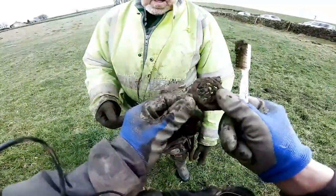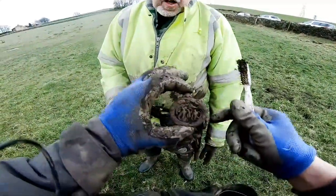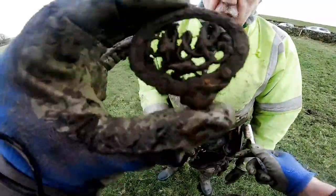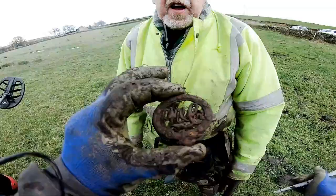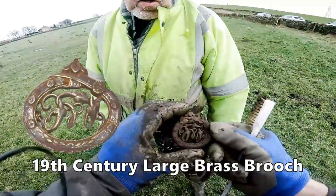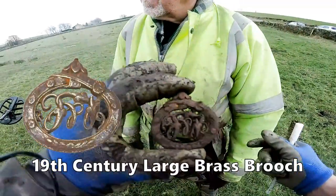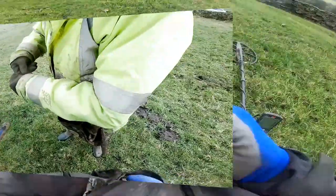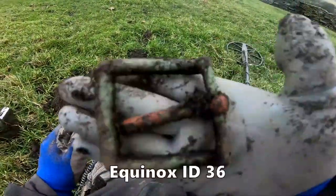What is it, a badge? I don't know. I think it's a brooch. Look at that, Stuart. A brooch, isn't it? Yeah, I think it is. Let's get it upside down. That's weird. Oh, that's nice. Whatever it is. That's a cracker, isn't it? That's nice. Well done, Paul. I think it is, isn't it? That is one big animal buckle.